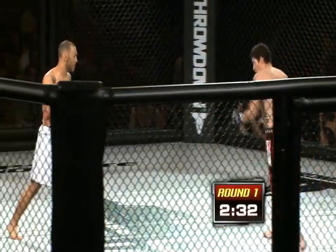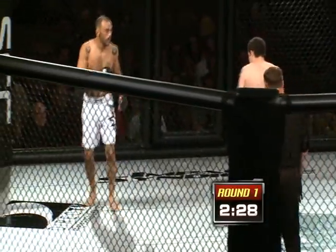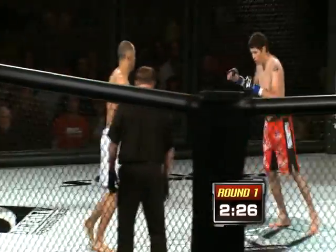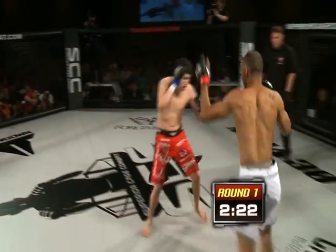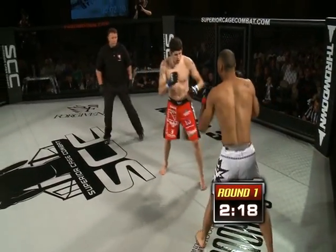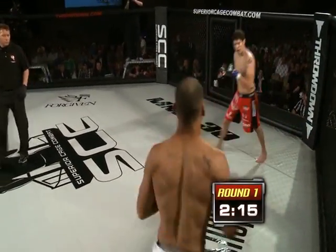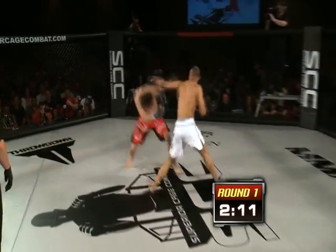Patterson missing with a big Superman punch over the top. Nice creativity there, but really hasn't set it up with anything. Oh, high kick right over the top. Could have been dangerous there, and that kind of seems to light a fire under Jones, and now he moves forward. Missing with some punches, but continuing to go back to the inside of the leg of Walter Patterson. Again, more work from Jimmy Jones. Definitely stepping things up here.